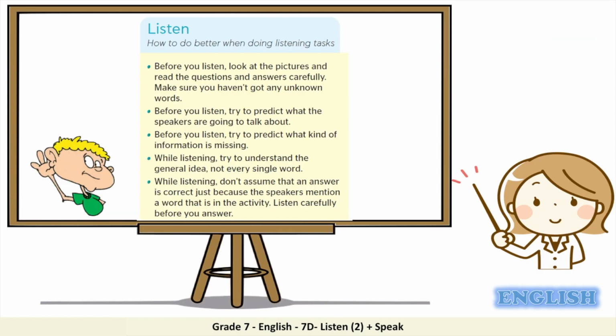Now before we start our listening task, let's read some tips that will help you excel in listening tasks, dear students. Before you listen, look at the pictures and read the questions and answers carefully. Make sure you haven't got any unknown words. This will make the listening task very easy. Before you listen, try to predict what the speakers are going to talk about. You can do this by reading the questions and the answers. Before you listen, try to predict what kind of information is missing.